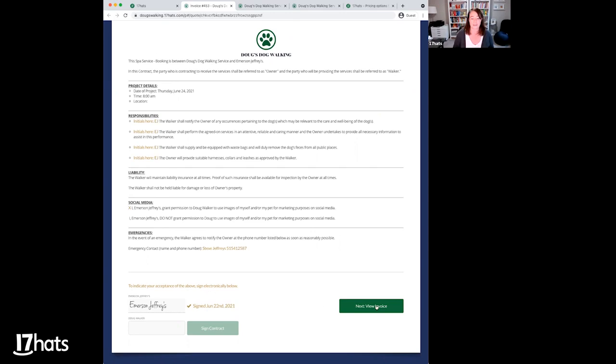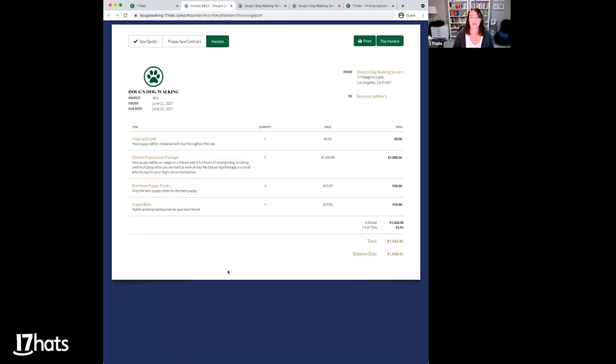So next, we're going to view the invoice. This is the custom invoice that was automatically created by the selections that Emerson made on the quote. So if she had made different choices, this invoice would look different. 17 Hats is doing that automatically for you, so it makes it a breeze in order to get paid.